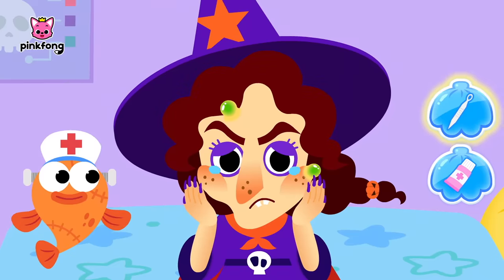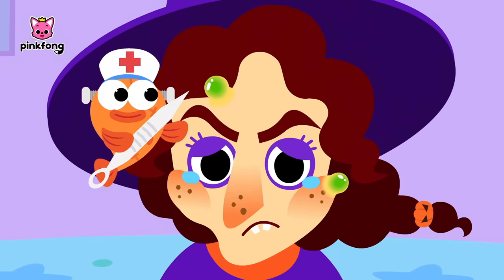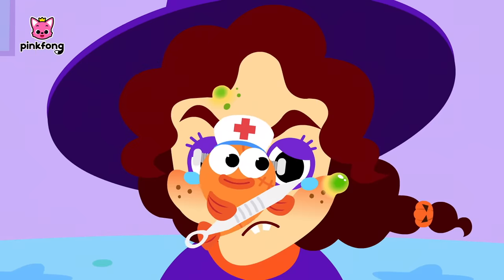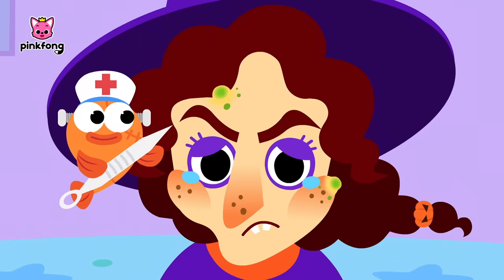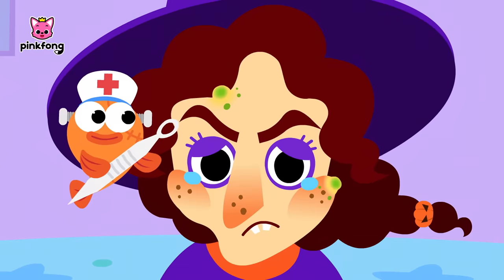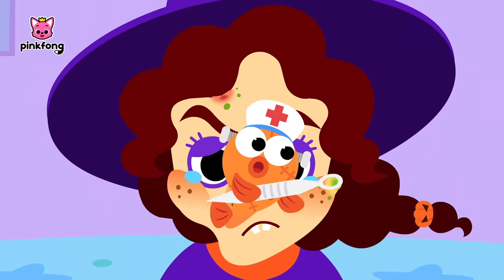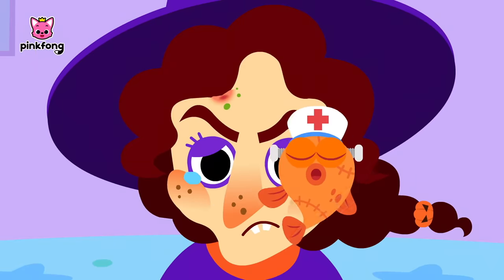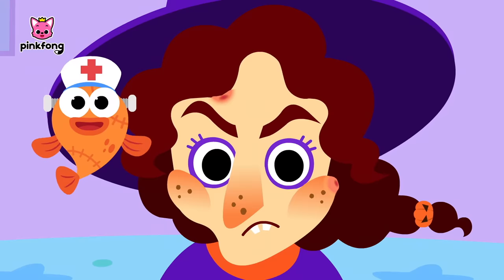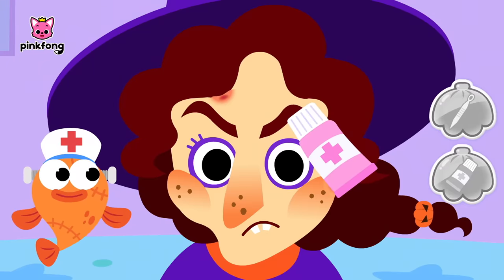Friends, let's pop the pimple. First, take the sharp point and poke, poke. Done. Now let's squeeze out the bad potion that's in the pimple. 1, 2. All done. Now let's apply ointment so it doesn't leave a scar.